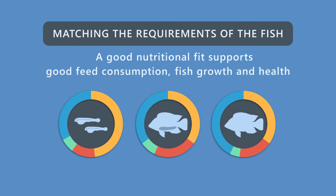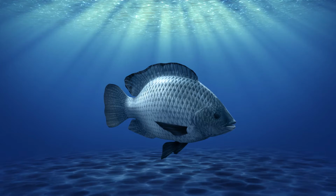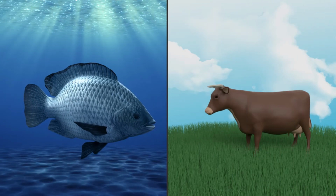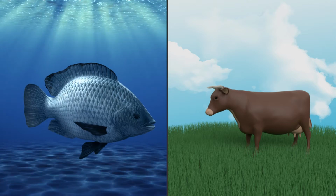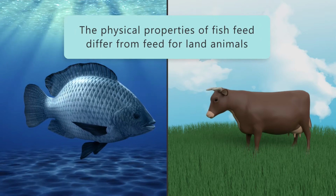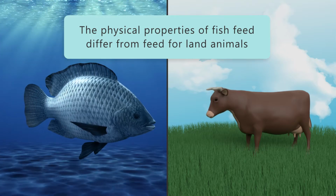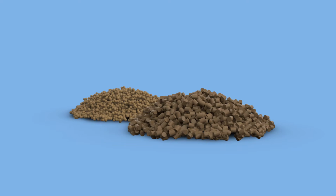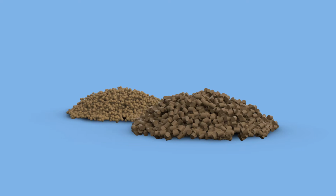However, having a nutritionally sound feed is only the first step into having a good quality feed. Fish live below the water surface, meaning that unlike terrestrial animals, they also feed underwater. The physical properties of fish feed therefore differ from feed for land animals. Physical feed properties are to a large extent determined by the production process of fish feed.